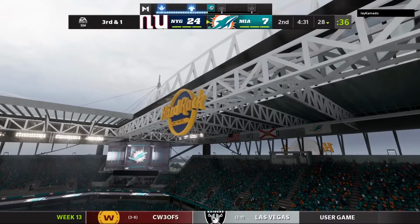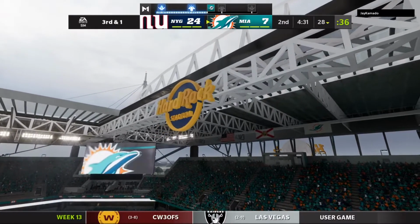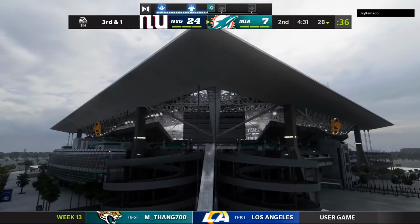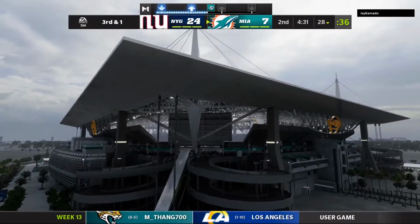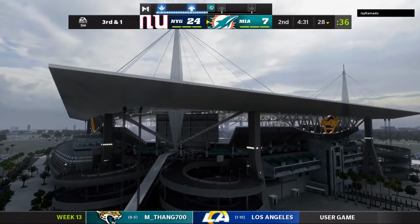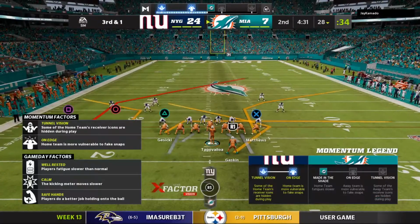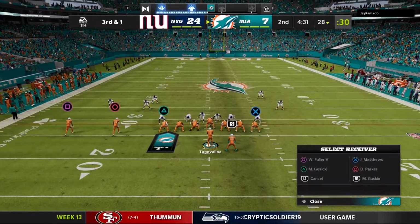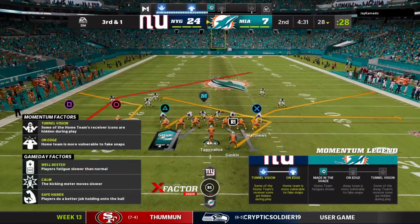Some of the fans here don't seem too happy about what we've seen in this first half. No, not at all, and I understand why. They've looked lethargic, out of sync, and it shows on the scoreboard. The Dolphins on 3rd down, 0 for 3 to this point. They could use a conversion. They need just a yard here. It's 3rd and 1.